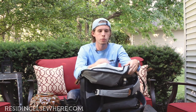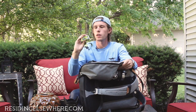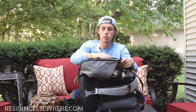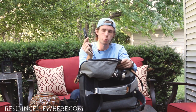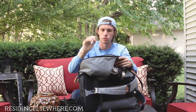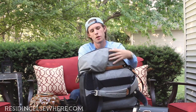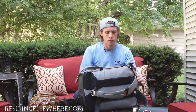Yeah, so that's pretty much my bag. Got a few more small things. I carry a headlamp in the bag. You never know when you're going to get out after dark. And then talking about after dark, I also have a shutter release, which is super important whenever you're shooting astrophotography, star photos, because you don't want to touch your camera at all, because even just a slight shake will mess up your photo. So yeah, that's what I have in my camera bag right now.